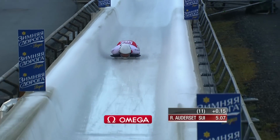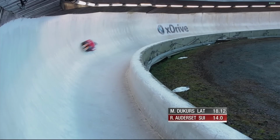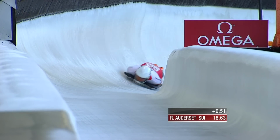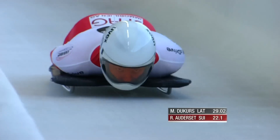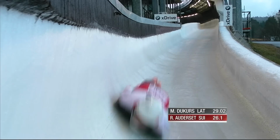Well, 5:07, it's not bad. 11th best start. Speed, not in that 62.5 kilometers we'd like to see. Funny, isn't it? 5:07 is the 11th best start. 5:09 is the 17th best start. So that's the field, so many of them close together. Yeah, that's the field. But there's a big variance in the speed.